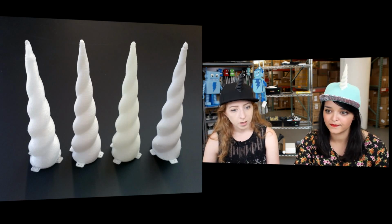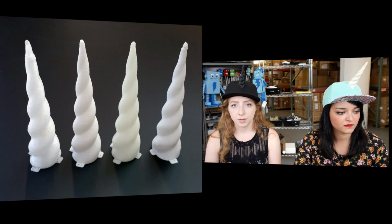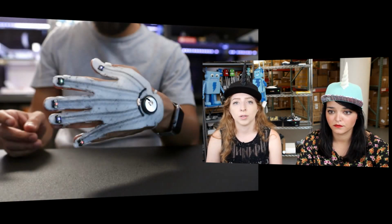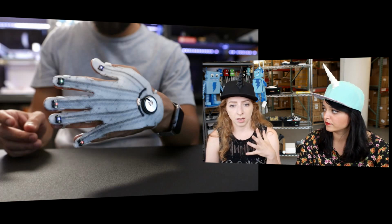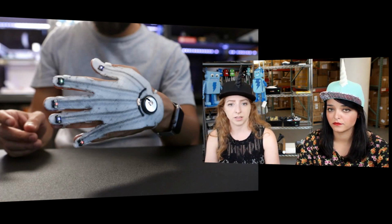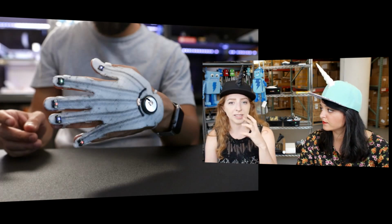Anyway, tomorrow the debut project for 3D Thursday is going to be a flexible conductive filament glove with LEDs on it that's also made with the glow-in-the-dark NinjaFlex, so you can see it flexing in the dark.